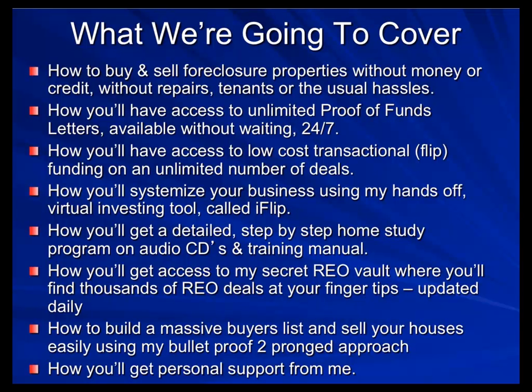So if you haven't grabbed a pad and a pen, do it. If you have other things open that are distracting you, close them down. And let's dig in.